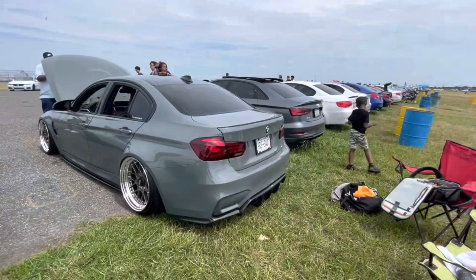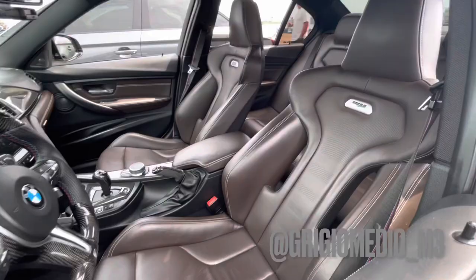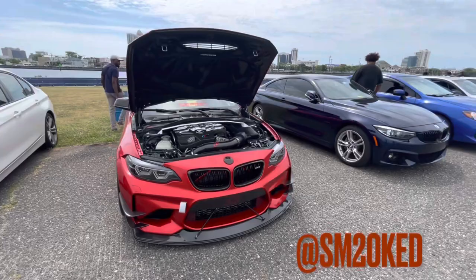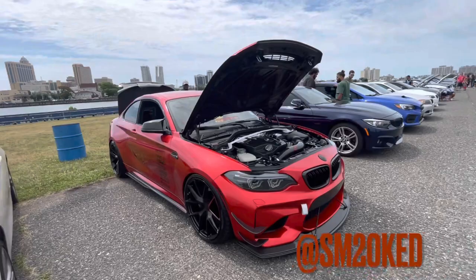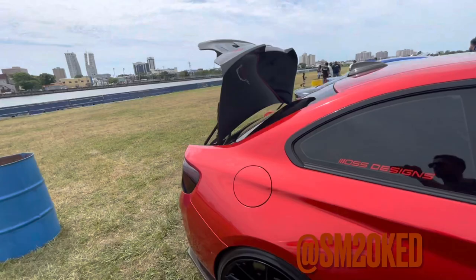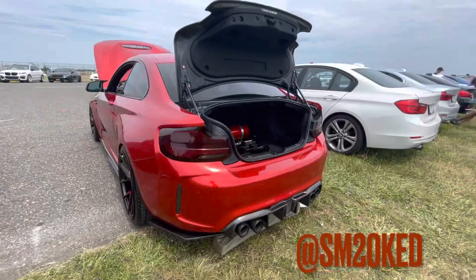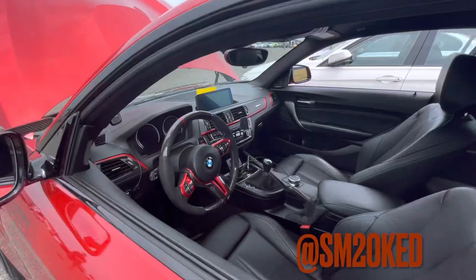16 in the country, 1 of 52 in the world. It's a red wrap, carbon engine cover, Dinan intake. Braces are wrapped, carbon canards, wheels, side skirts, and the carbon trunk as well. This guy really went all out. And got the air lift system. Beautiful clean setup in the trunk. Carbon diffuser. One more time. And look at those interior accents, all paint matched as well. Very, very nice.